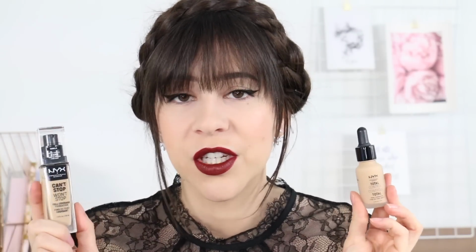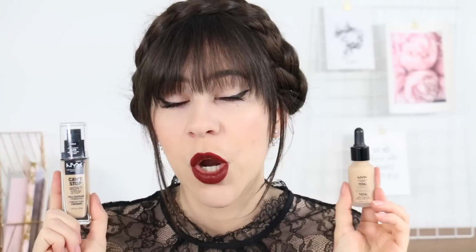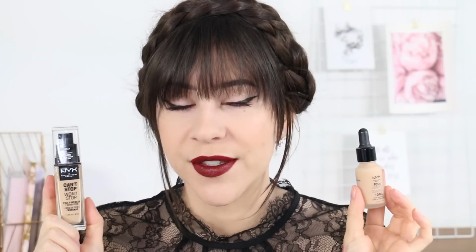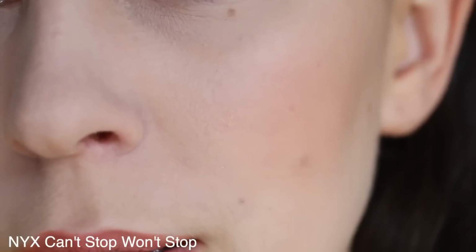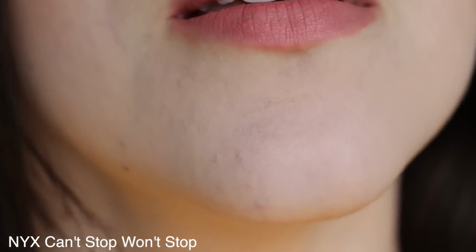I love NYX. I love them. However, their foundations do not work for me. They just don't. I tested this one, the Can't Stop, Won't Stop Full Coverage Foundation, and the Total Control foundations, which are both very full coverage drying foundations that are meant to last all day. So I tested them during the summer. Actually, it was closer to spring, but ish. So I was quite oilier than right now, and they looked, again, terrible on me. I could feel them sucking the moisture out of my face.